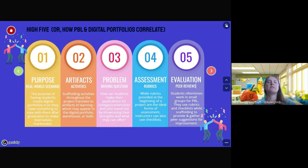Do they have tabs organized at the top of their website, either by grade level or by subject matter, so they can plug and play as they progress through the different maths or the different ELAs throughout high school? Actually, throughout elementary and middle school too. This is not just high school. I just keep referring to high school because that's where I'm stationed right now.